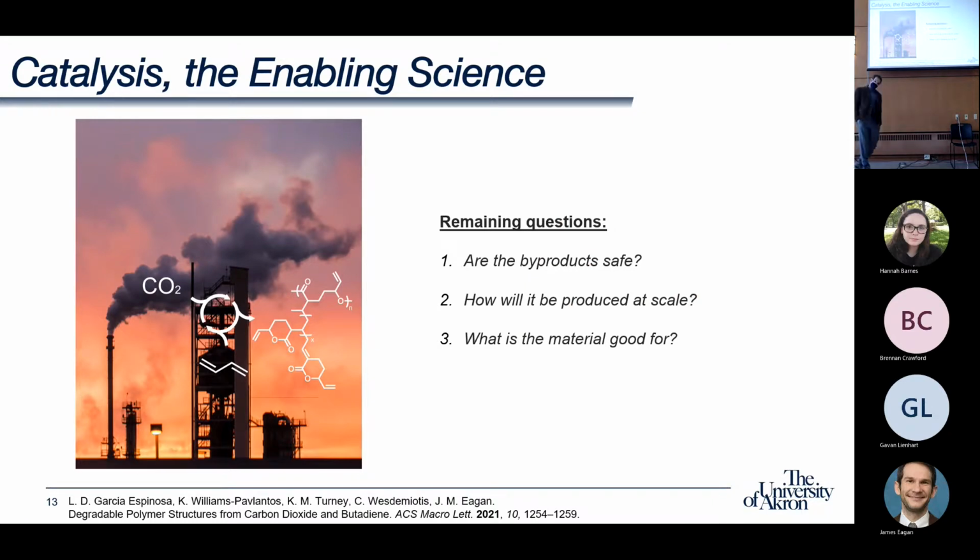And there are certainly some important questions left here. Are these byproducts safe? Just because it degrades in the environment doesn't mean it's good for the environment. So we need to evaluate the safety of those products. We have no idea how we're going to make 1 billion tons of this material right now. We have a lot of chemistry to do that. And then we also need to understand what the material is good for.